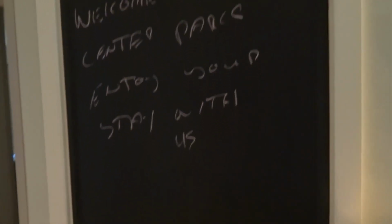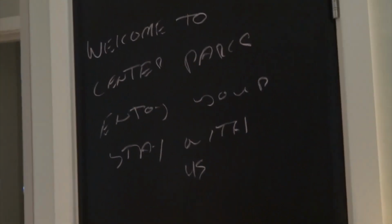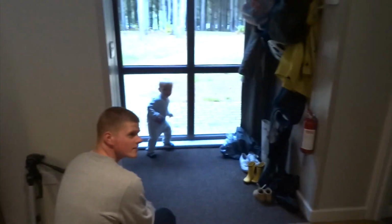And the best feature of all is the chalkboard door. I'd love one of these at home, but I fear that if I put one of these in, Oliver would probably draw all over everything, wouldn't you?